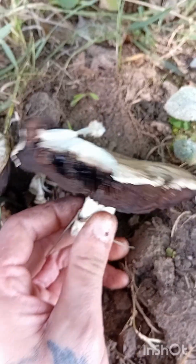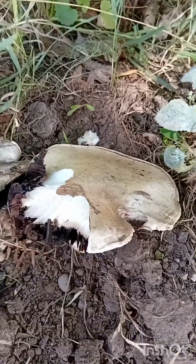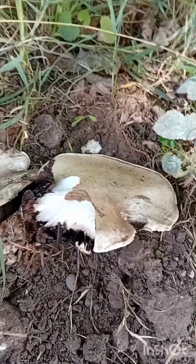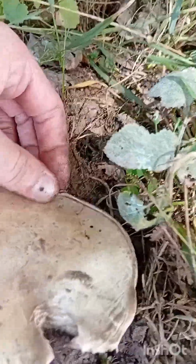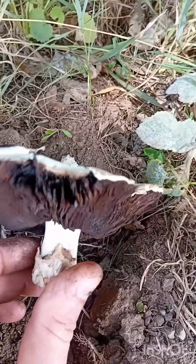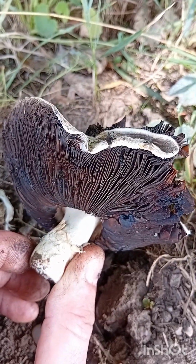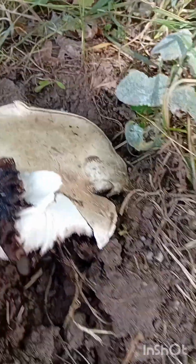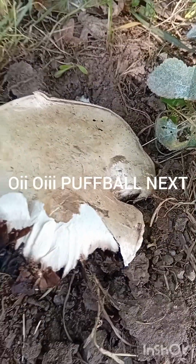But just be careful what you're picking, guys. I mean, like I say, the yellow stainer, it's poisonous, but it's not deadly. It'll give you stomach upset. A lot of people are unaffected by it, but this has actually got a rim on it. So I'm saying that is actually the British horse mushroom. Edible, tasty, and it's not a yellow stainer because it's not turning yellow. But please be careful always.